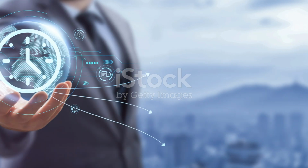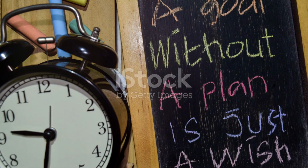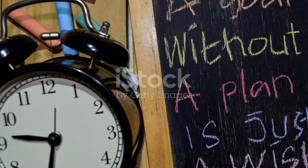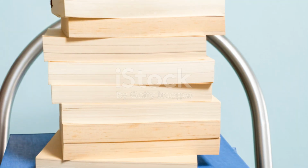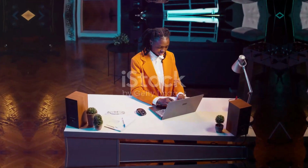It's about working smarter, not harder. It's about taking control of your time and directing your efforts towards what truly matters. By planning effectively, you can make the most of your study sessions, reduce stress, and set yourself up for success.